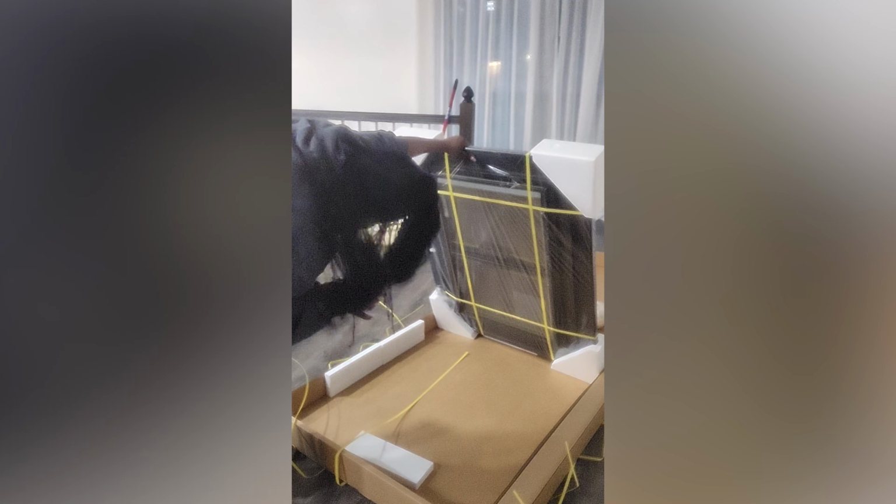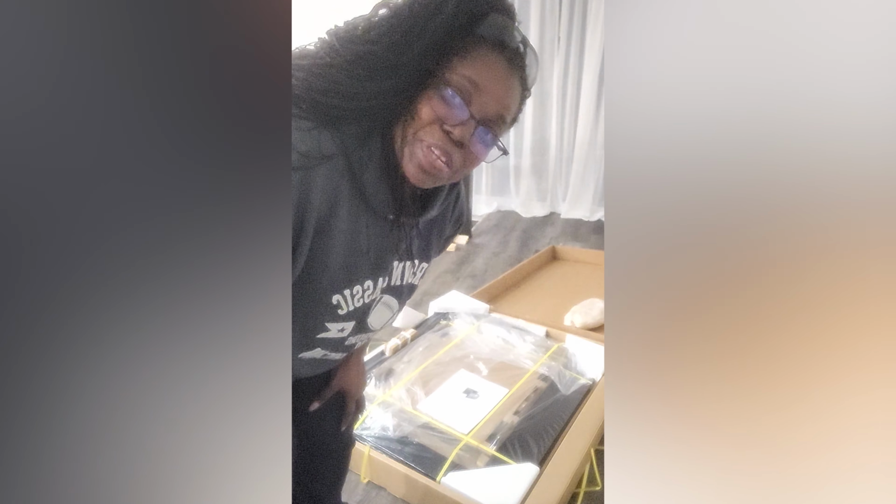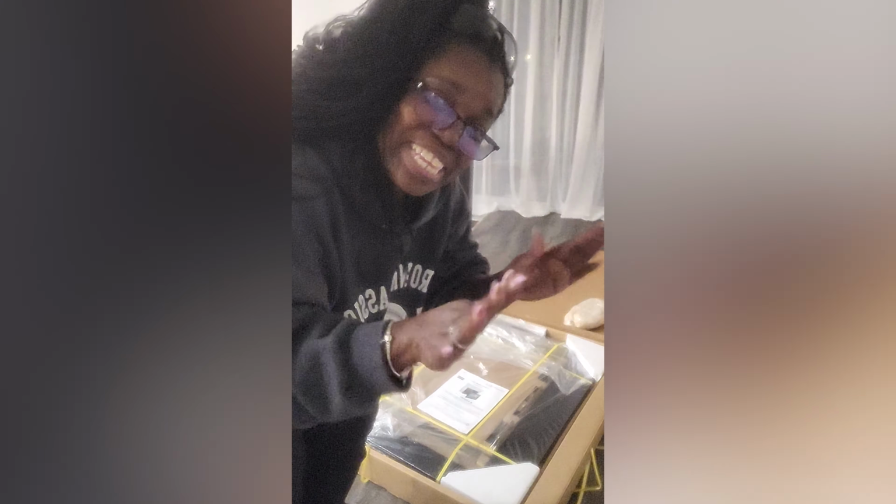Okay, it's kind of cute, but I think it's gonna be really, really cute. Wait till y'all see my fireplace. I don't want to take a chance of breaking it, guys. I just got another. It took forever for it to come in, but I got it off of Amazon.